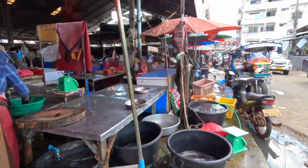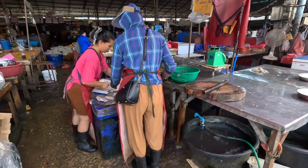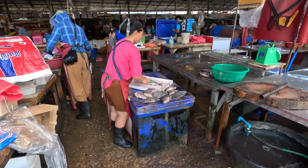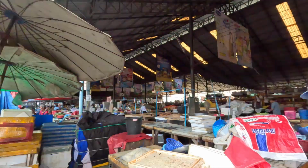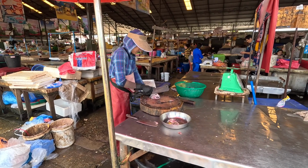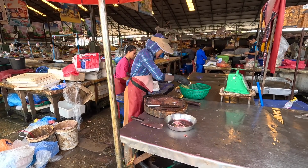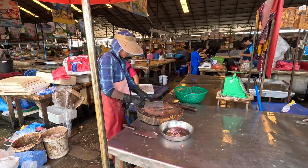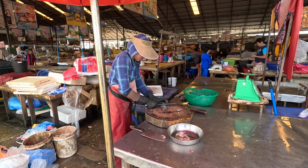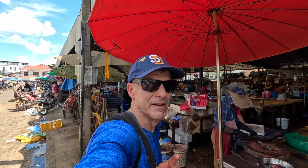So there you go. That's a process. I actually saw him take them off the truck, throw them in the tank. She clubs them. And then she cleans them up. He scales them. That is really neat. Here in Vientiane, Laos, at a bustling market. That is a really neat process. I've cleaned fish before, but not in this efficiency.